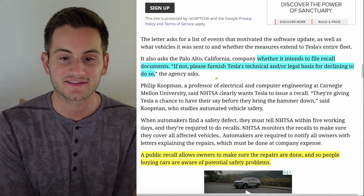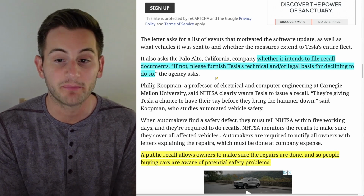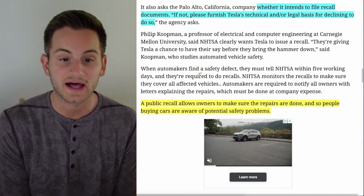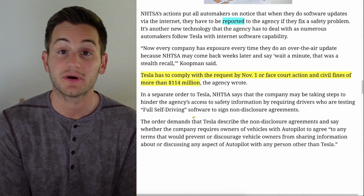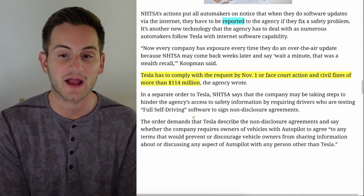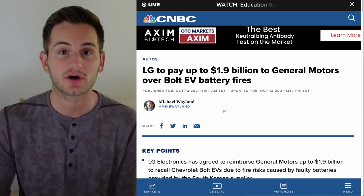But NHTSA has asked Tesla whether it intends to file recall documents. If not, please furnish Tesla's technical and/or legal basis for declining to do so. And NHTSA is saying that a public recall allows owners to make sure the repairs are done, and so people buying cars are aware of potential safety problems. But Tesla has to comply with the request by November 1st or face court action and civil fines of more than $114 million.